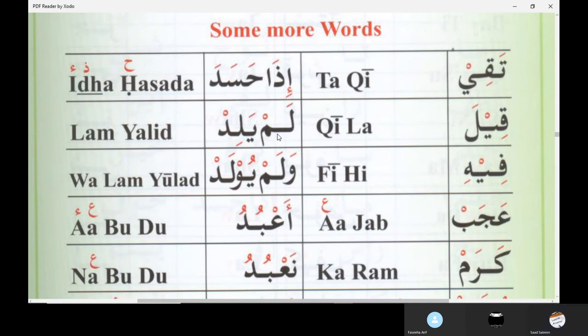Lam yalid. Correct. Now, is there any long vowel here? The ya. So fi is long because of the sukun after. So fi is a long vowel. Okay. Is there any long vowel here? What is your answer? In between, so the ya would be long, yeah? Yes, correct.